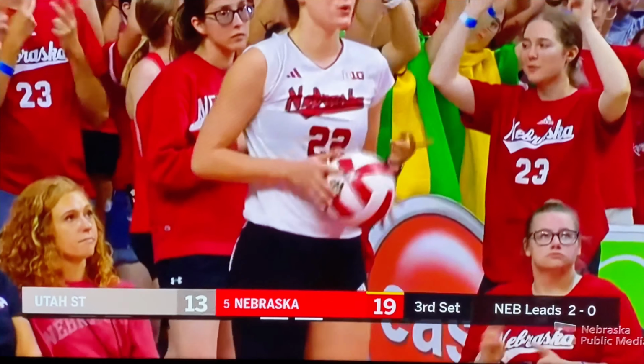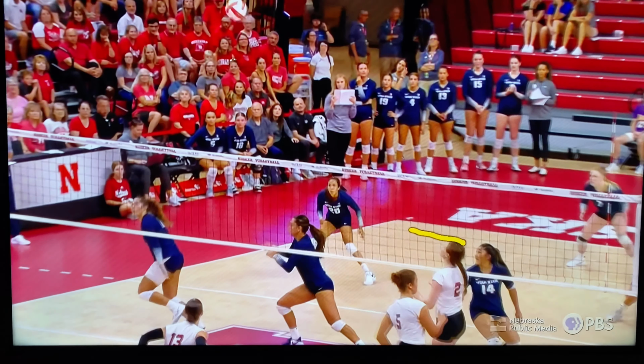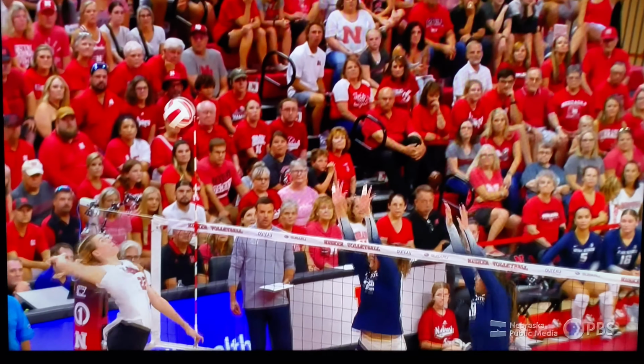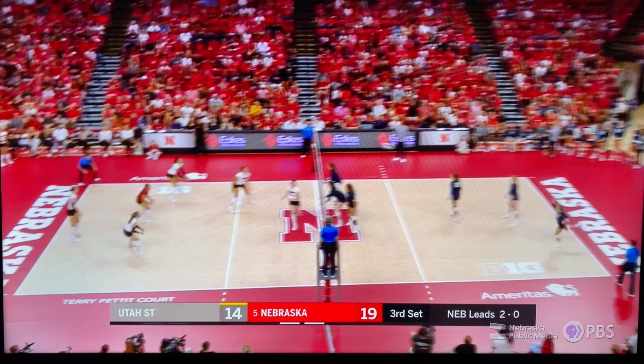A lot of setters would just pop that straight up. Look at that Bergen Reilly set. She's going backwards from the far pin. This is a push, huh? Right. So, and her body's moving this way. A lot of setters will set it right up and on top of them into that right side, but she pushes it to that outside. Not only puts it in a good position to hit, but has some good pace on it.